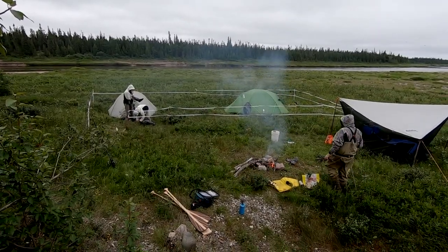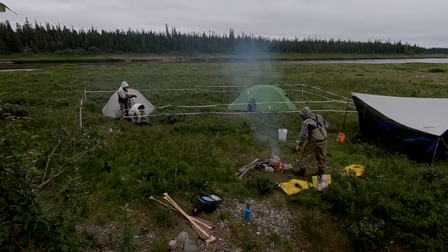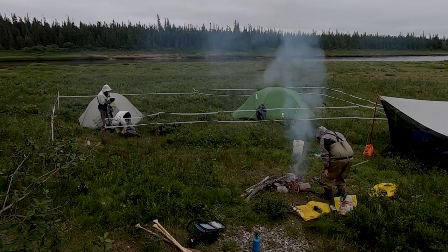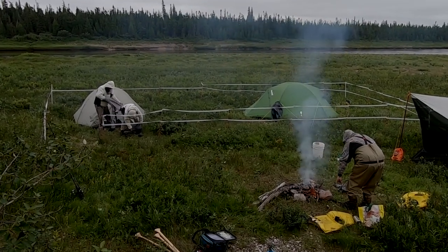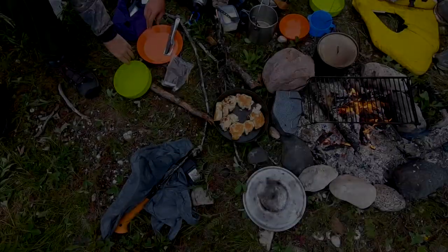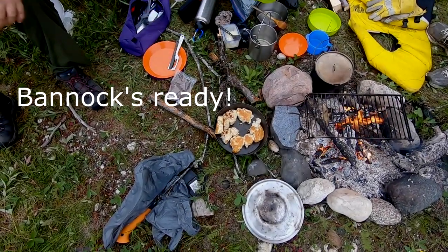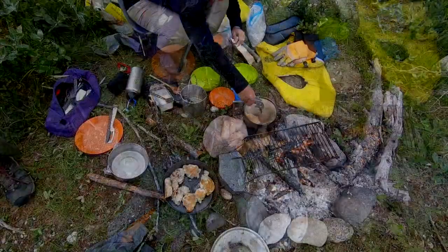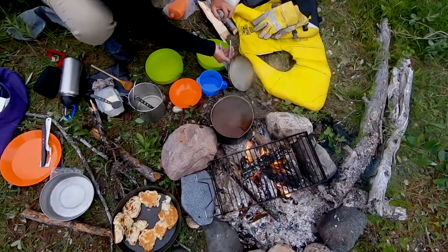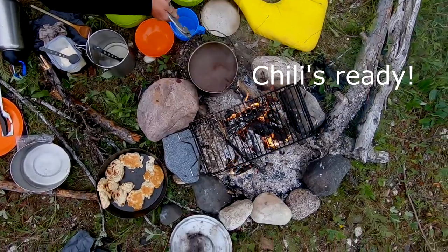This is the electric bear repelling fence. Setting it up for the first time tonight because we're in Polar Bear Provincial Park now. So, Fennec's ready. Chili's ready.